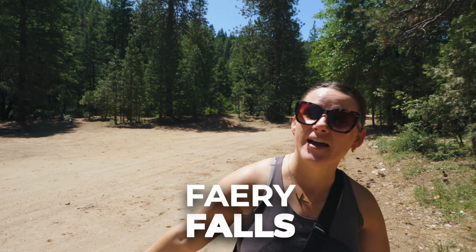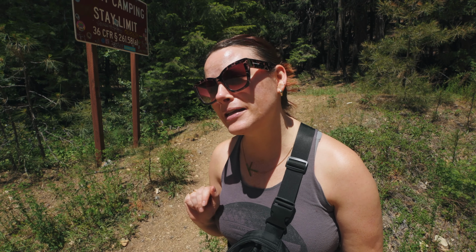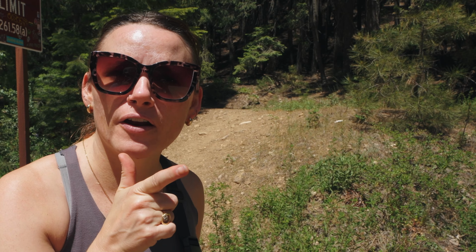We are going to waterfall number 2 for the day. Which is a little bit harder of a hike, I think. That last one was fantastic. It was downhill, it was in the shade, and it was like 5 minutes, but I think this is gonna take a little bit longer. But that's okay, because we're on a mission today to see as many waterfalls as possible.